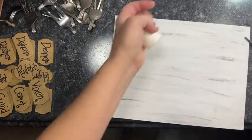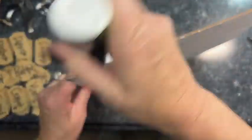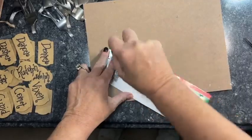Okay, so I'm just going to finish up those reindeer. You don't need to watch all that. And then this step you don't have to take. I shoe polished along the edge, but in the end I do it black. So don't do this. You don't have to.